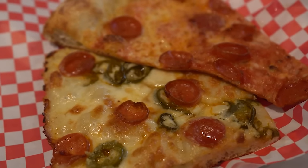Not bad. I was saying my wings were a little dry, but that pizza was really good. Yeah, the pizza was good. Pepperoni was good, but the highlight was definitely the Sicilian style specialty here, jalapeno and pepperoni, and that's very good.